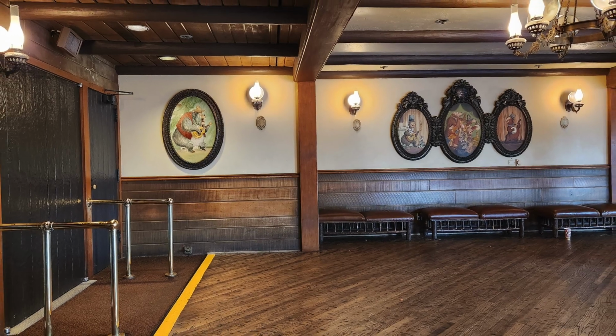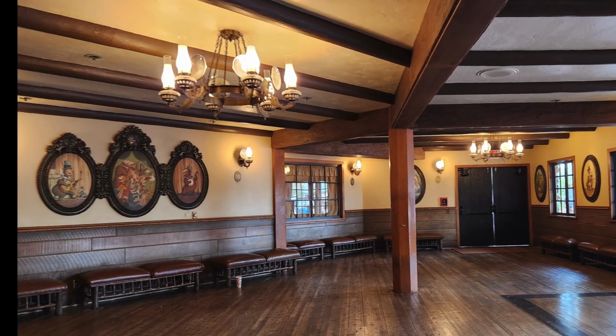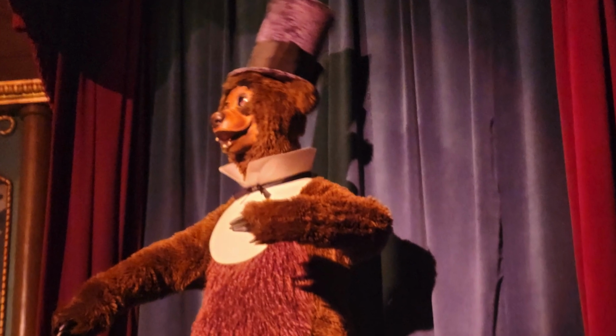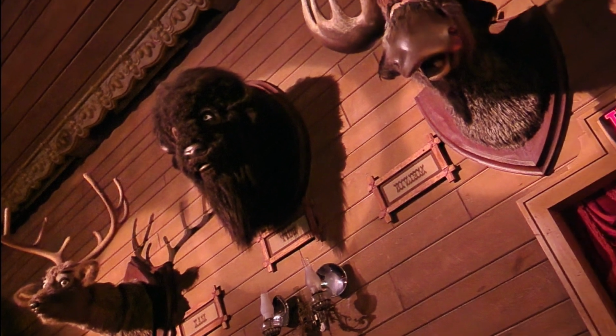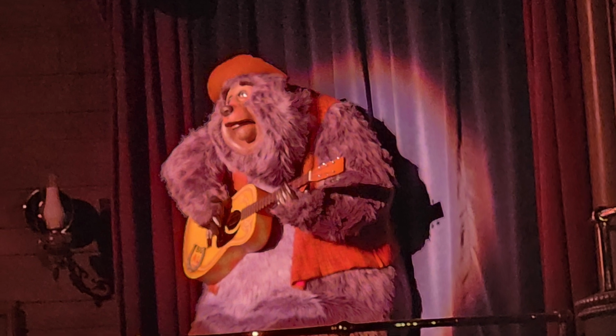Not much has actually changed. The waiting area is still the same. The pictures are still up. Everything is still business as usual. We saw Henry, Big Al, and all the gang, all the same songs. It really is a great show, so I can't wait to see what they're going to do with it. High hopes for Disney, since this is a real classic.